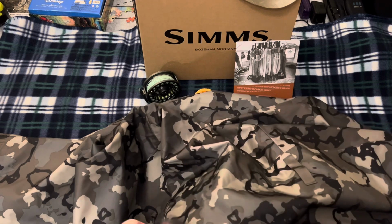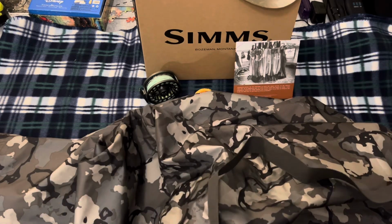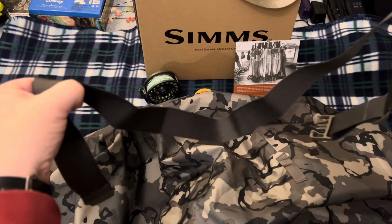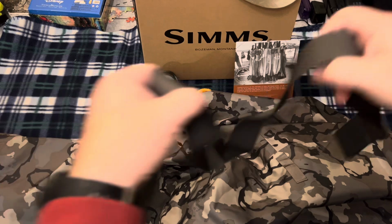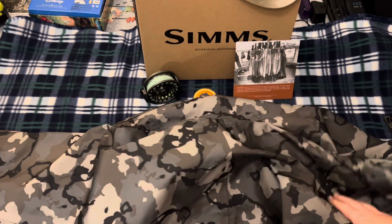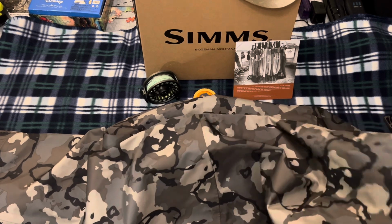I think having the two loops on either side, if you undid it, it would do this instead. So you can see what I'm doing. One loop here, and it would just kind of fall in this particular configuration. But that's just me. Simms knows where they need to add and subtract stuff in order to make it cost efficient to the end user. I'm just looking at the user part, because I'm the one that's going to have to wear them and use them.